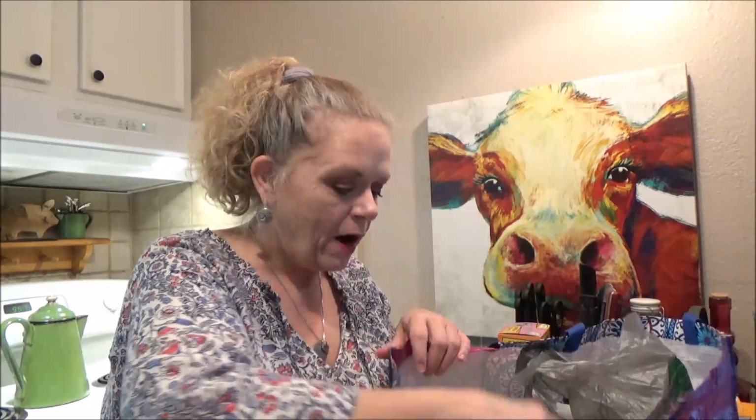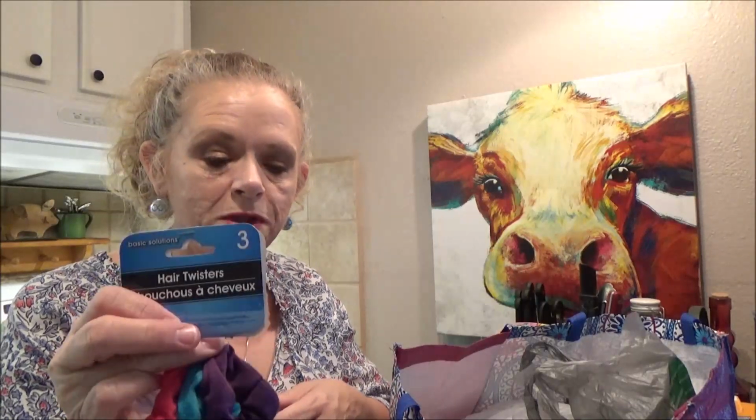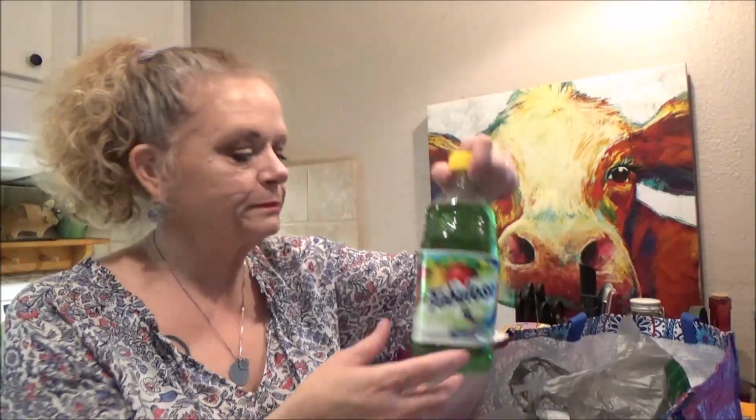And let's see, I got some hair twisters. I wanted the scrunchie ones, but they didn't have any, but these are just as good. And it's hot, and the humidity has my hair, so I've been using these a lot lately. You can't do anything with it, I just pull it up.